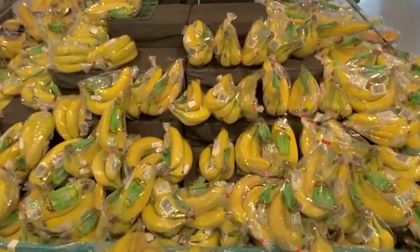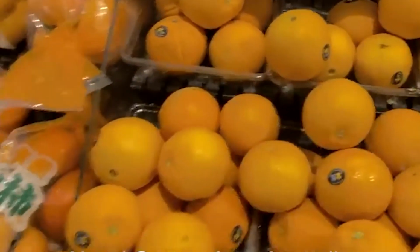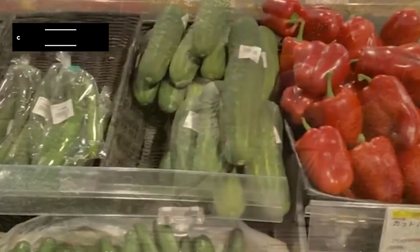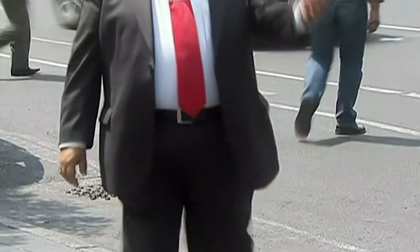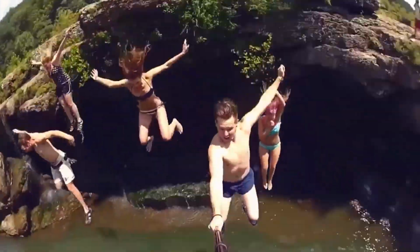In general, a healthy eating plan full of fruits and vegetables can help lower your risk of many serious and chronic health conditions, including heart disease, obesity, high blood pressure, diabetes, and some types of cancer. Colorful, delicious, and nutritious foods also help keep our bodies and minds healthier.